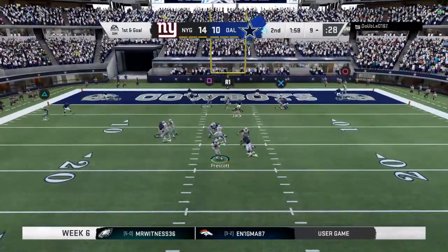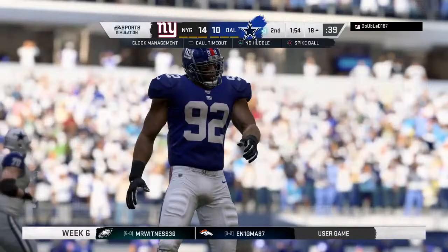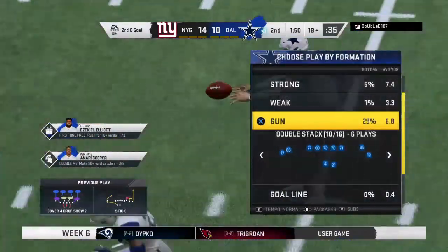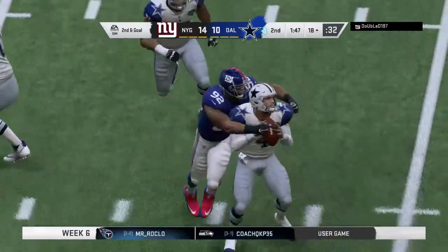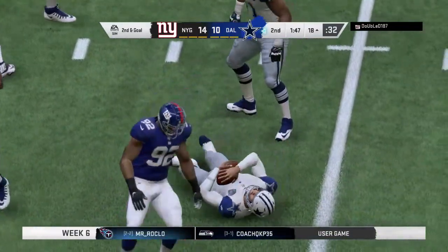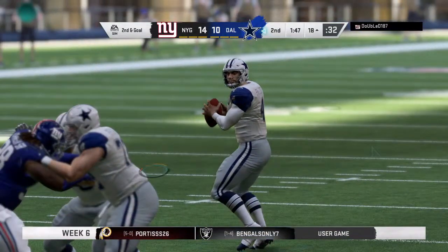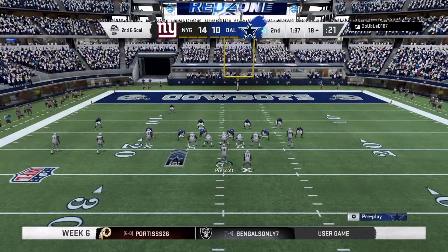Prescott from the gun. And he can't find anywhere to go with it, and he goes down. Danielle Hunter in there to get him, and that is sack number 6 now for him on the year. And goal at the 18-yard line. First down, a bit of a disaster, and now on 2nd and goal, back even further.